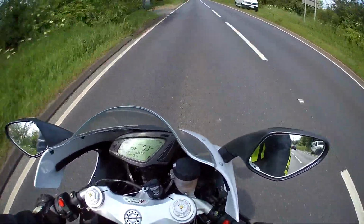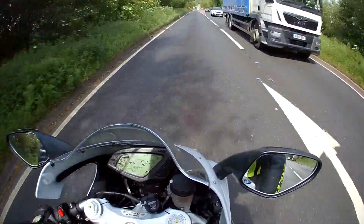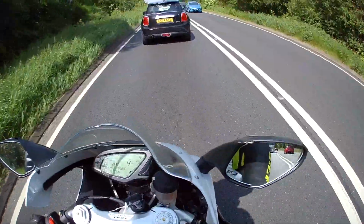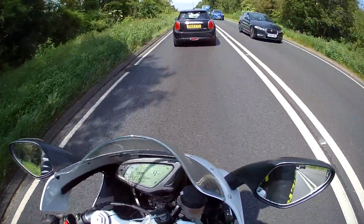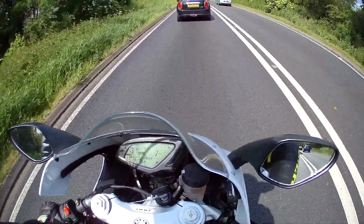Unfortunately, my enthusiasm of riding some of the beautiful open Cotswold roads was about to be given a reality check. We've got a traffic jam already on what is a real main road.